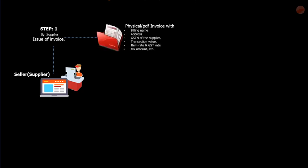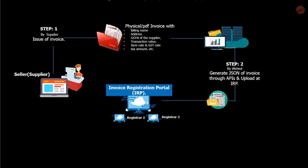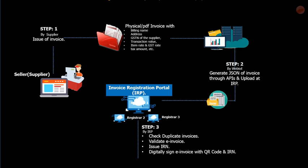What will happen? The supplier will issue the invoice or prepare the invoice in his ERP, the necessary details. Thereafter, JSON or the electronic format of invoice will be prepared through APIs and uploaded in the registration portal of the government. There will be various portals, and then at the portal, duplicate values of invoices will be checked. Invoice data will be validated, invoice reference number will be generated, and final signed invoice with QR code and invoice reference number will be provided.